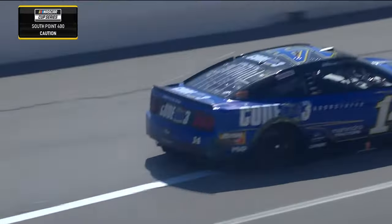Here comes Briscoe. He's going to come onto pit road. Pit road's closed, but it doesn't matter. He's got to get the tires changed on the 14. There was some damage to the 47. He got into the wall as well. We saw a little bit of right side damage. Not sure to what extent that will be.